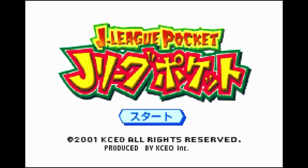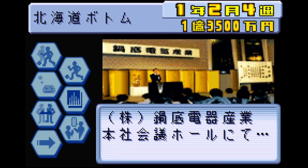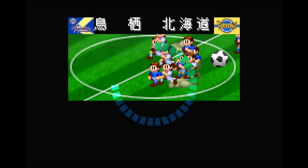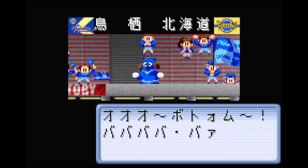I was originally going to write off J-League Pocket as just another sports ball game, but I guess it is a bit more than that. In this game, you don't play soccer so much as you manage a whole soccer team. And being as it's in Japan, it's the J-League. From the looks of it, there's a lot that goes on here. Lots of character stats and trading and cool match cutscenes and dialogue.